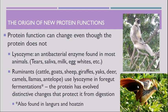So, sequence and then function. Lysozyme, you've got it, right? It's in most animals. It helps break down stuff, obviously. Ruminants have it too in their foregut, and it's what they use to ferment, right? To break down the cellulose that they eat. It's evolved some distinctive changes that will actually protect it from being digested by, say, the hydrochloric acid that's in the stomach too. And so that is different in ruminants than it is in other things.